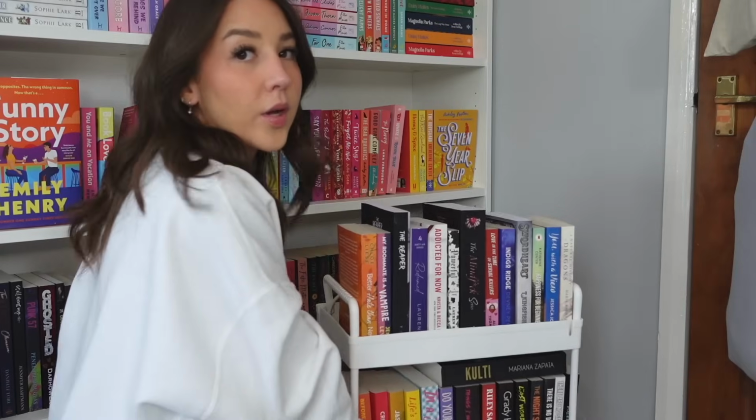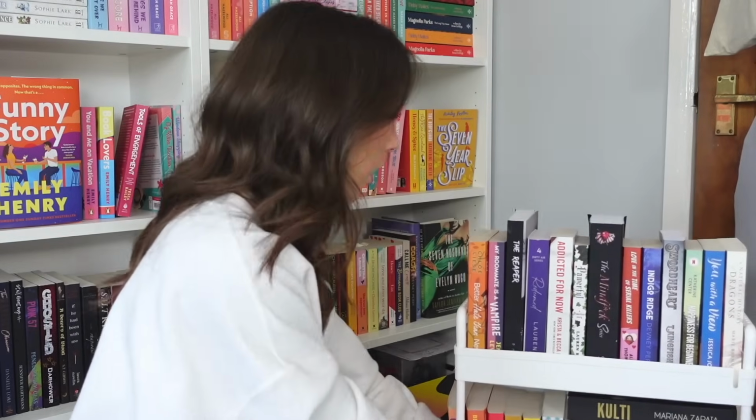I think that's what I'm going to do next, is divide things up into my TBR that I'm really desperate to get to so that that can sit on my TBR cart, and then the rest of them we will disperse into my romance section. Okay, here is my TBR cart. I'm going to go through this.